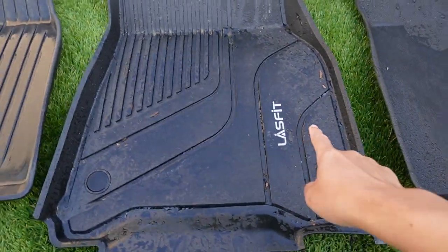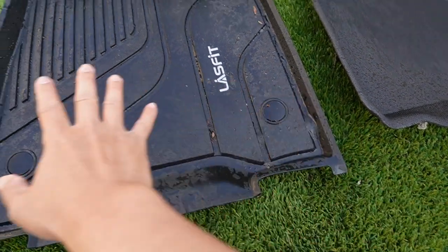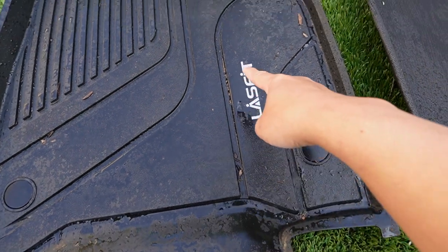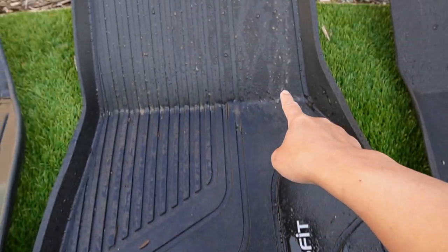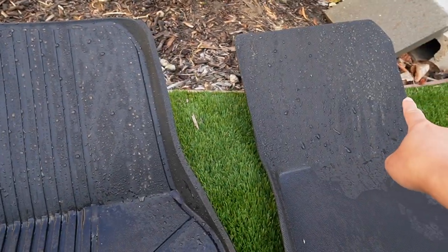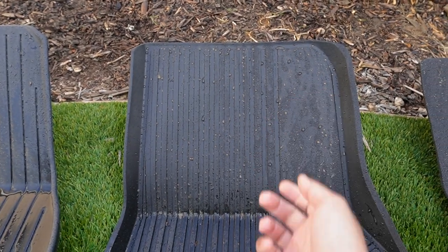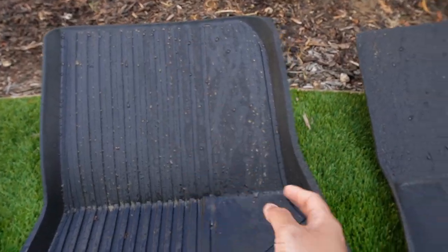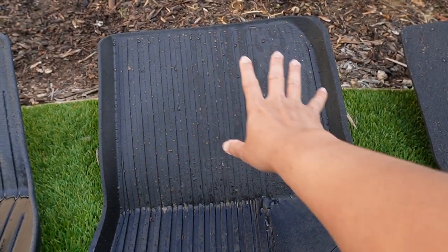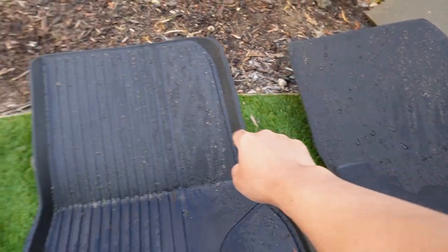This is the second one, from Last Fit. This one leaves less dirt in this area, with a little bit of small pieces still here and more here. It's almost the same on this top part, because I tried to pour the water out from that part, so it leaves a similar amount of leftover mud to this one right here.